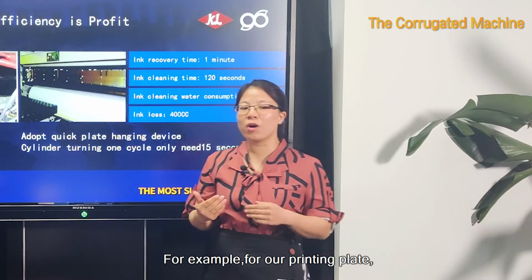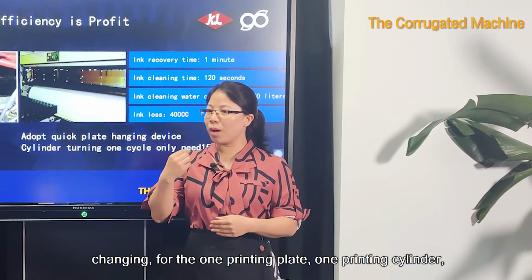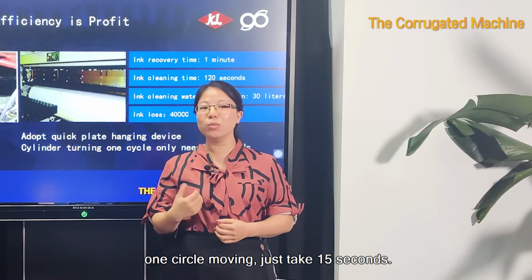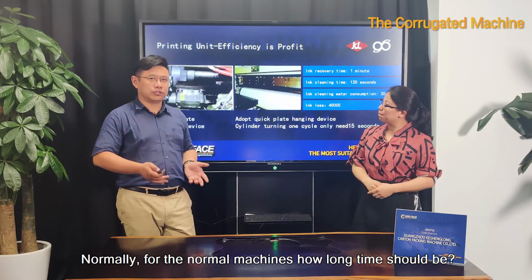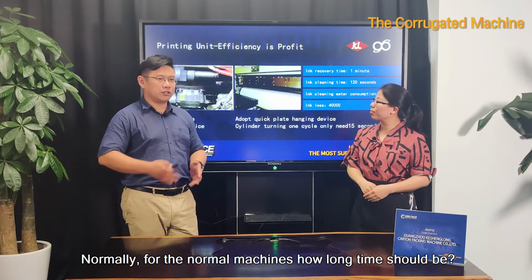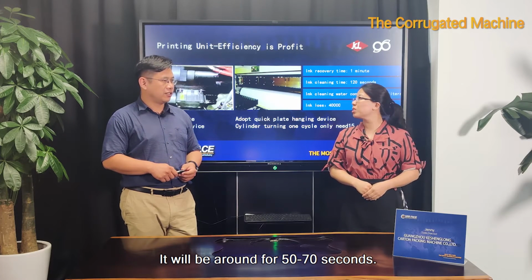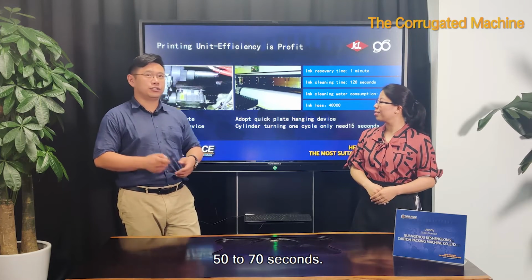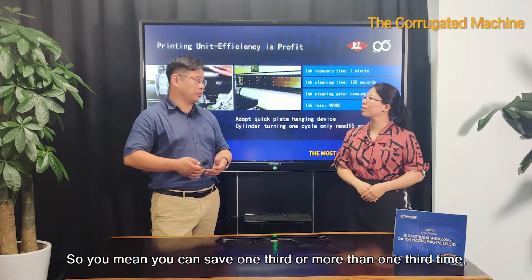For example, for our printing plate changing, for one printing plate, one printing cylinder, one circle moving, just takes 15 seconds. It's very fast. Normally for the normal machines, how long should it be? It will be around 50 to 70 seconds. So it means you can save 1/3 to more than 1/3 time, even 2/3 time.